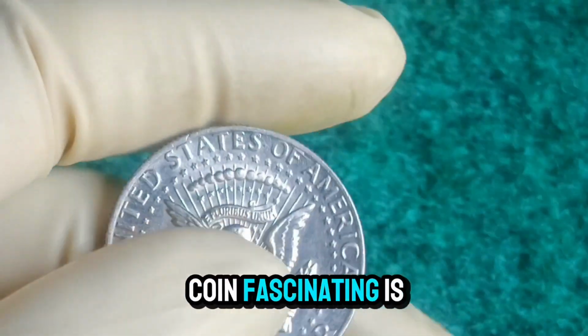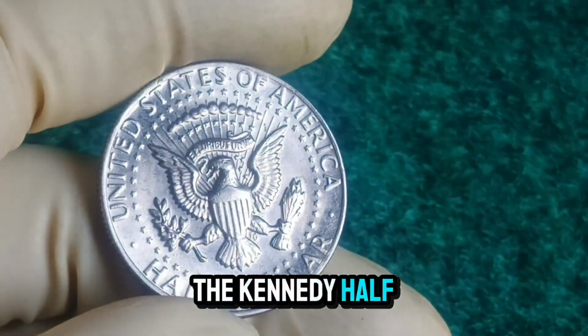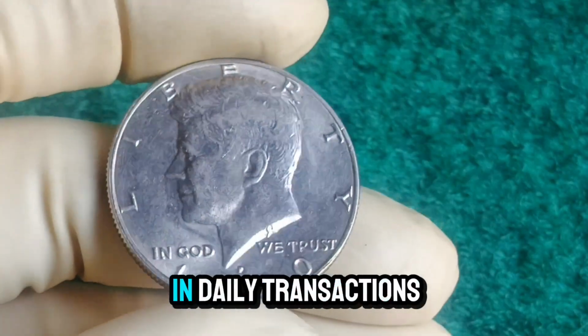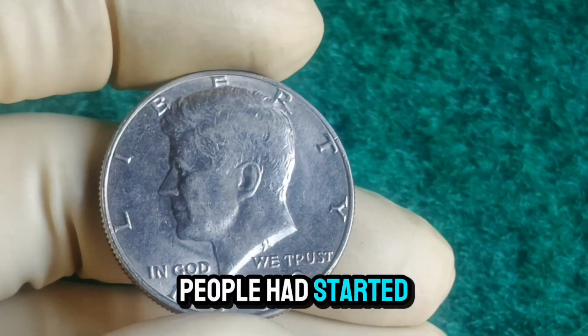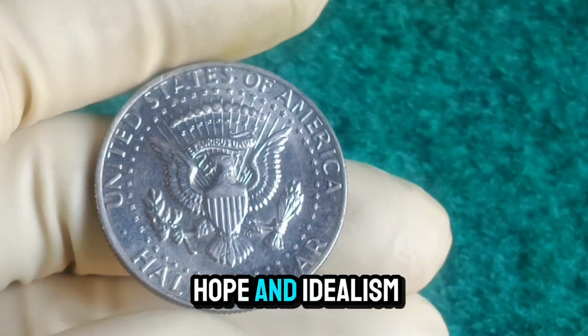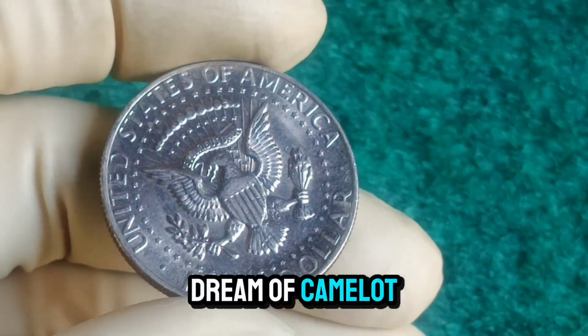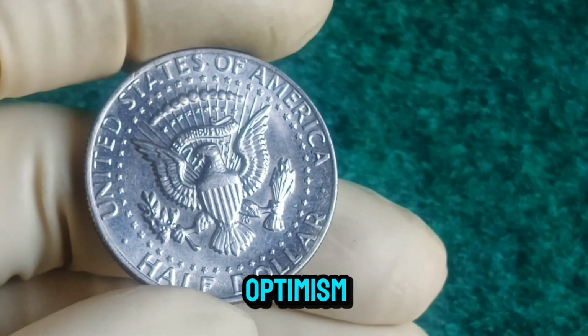What makes this coin fascinating is its cultural significance. By 1980, the Kennedy half-dollar was no longer widely used in daily transactions. People had started keeping them as keepsake souvenirs, or tributes to a time of hope and idealism. To hold one was to hold on to the dream of Camelot, that brief golden era of American optimism, led by John F. Kennedy.